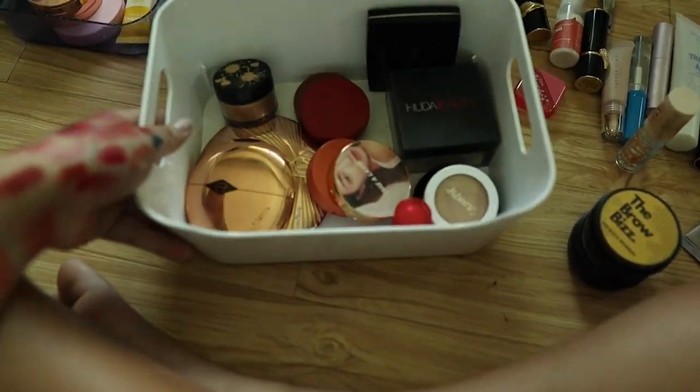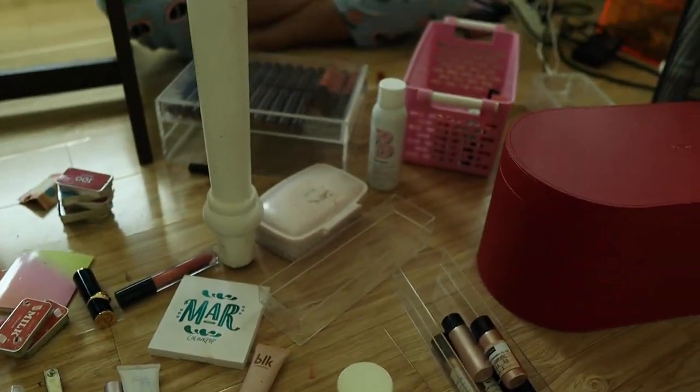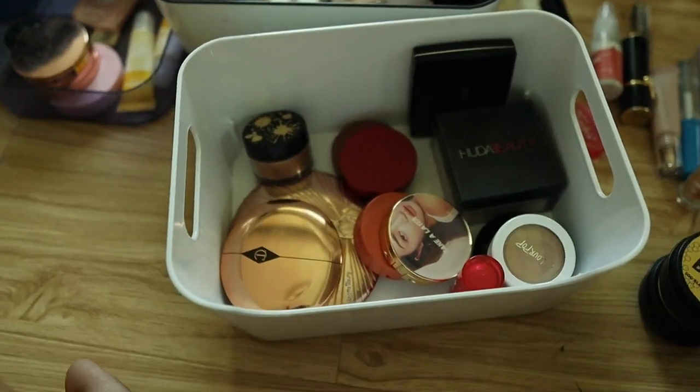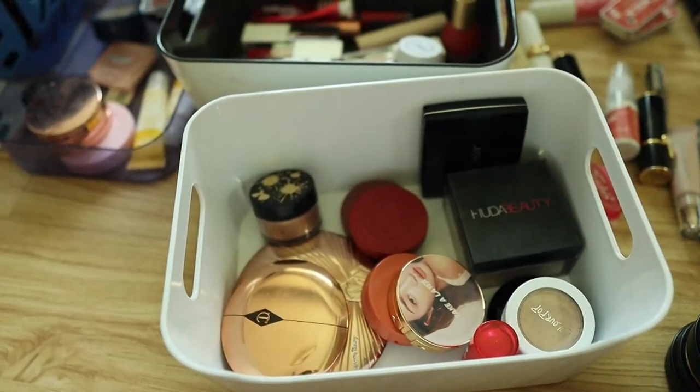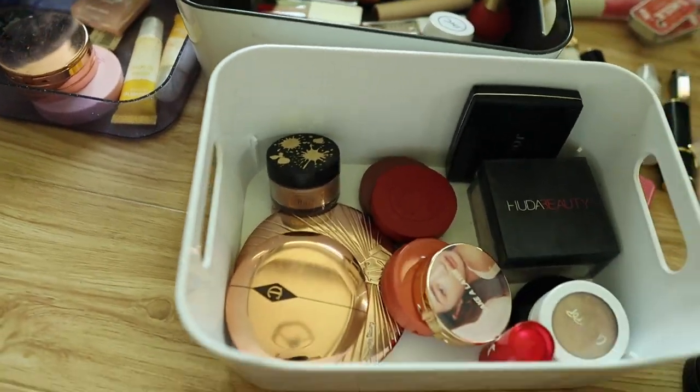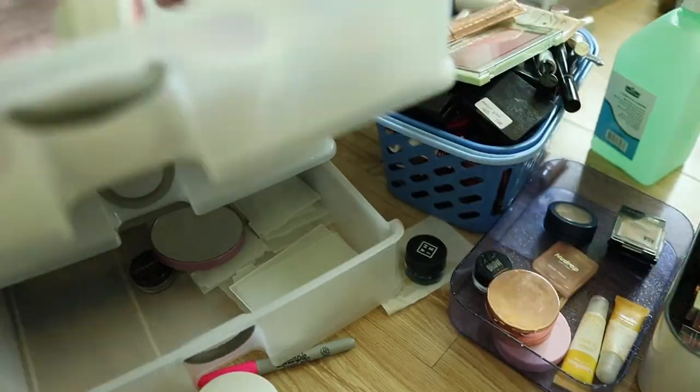So, everything here is non-colorate because I have my own colorate cabinet there. High-end na inayos ni Yenny. Si Yenny na ang bahala doon. So, yeah. Tingnan pa natin kung ano pa yung ma-add natin.